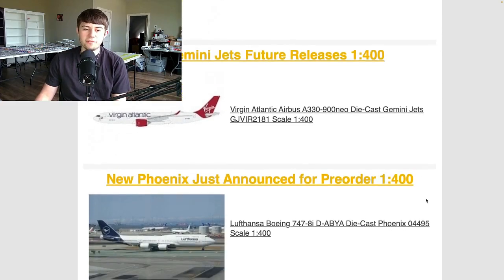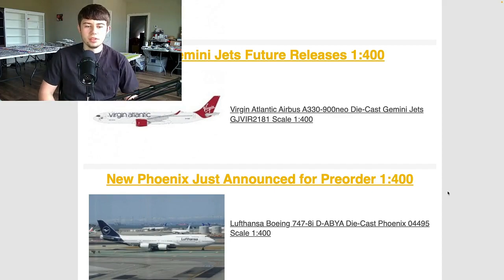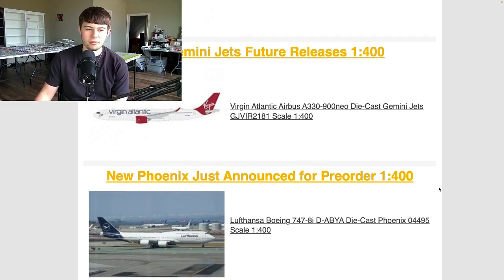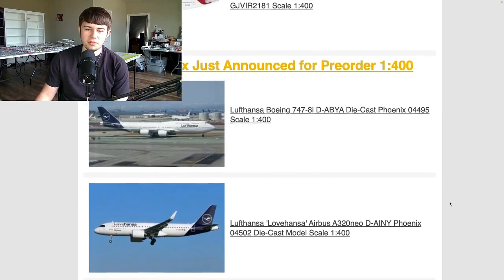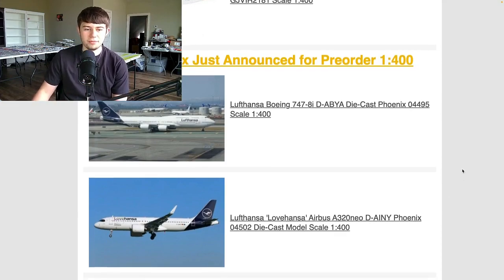Alrighty, Lufthansa 747-8I, Bravo Alpha Delta Yankee Alpha. Really cool airplane. Got to see the retro colors out of all places at Miami. Great looking airplane. Love the 748. Glad to get to see it done here. Great job. Great picture at San Francisco too. Here we have a Lufthansa Airbus A320neo, Delta Alpha India November Yankee. Good looking airplane, like the titles there. Great variety. I think multiple collectors will appreciate that in general. So good release. Good job.